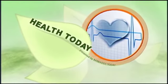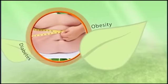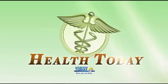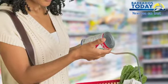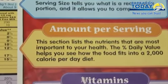In this edition of Health Today, dietitian Esther Selman tells us how to decode the nutrition facts label on the foods you buy. There is a ticket to good health on virtually every package of food you buy. If you examine the back or sometimes the side of your product, you'll see the nutrition facts food label. Dietitian Esther Selman tells us this label gives us information about nutrients in our food.